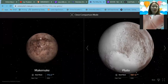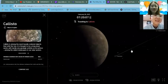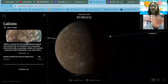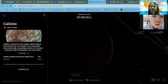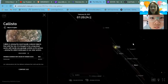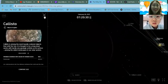Teacher Ellen is moving Makemake. It looks like a ball, right? And you're playing with the planet. What else do you want to see? Just go to Makemake. Where's the Makemake again? I cannot see it now. It's too... Then you go to Trappist-1. Oh, no. I think we're not going to continue with that one.